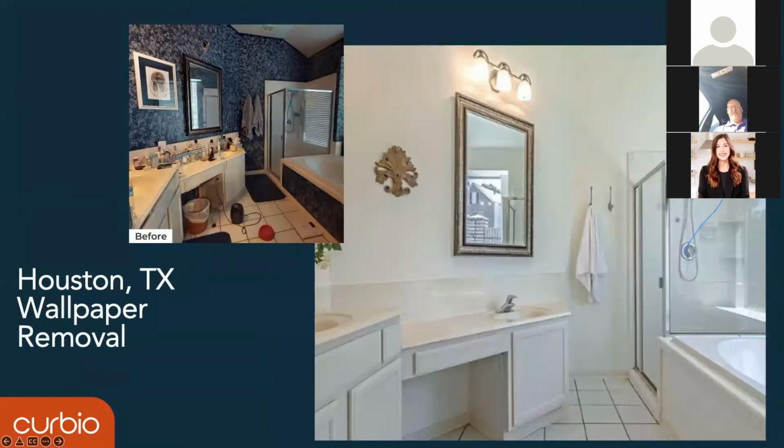Let's check out this Houston, Texas project. And here we just removed some wallpaper, but it makes a huge difference. Wallpaper used to be a really popular design choice by homeowners to make their homes feel more personal, but most of today's buyers like a light, solid, neutral palette, as we've seen previously. So our recommendation is to let your buyers select the wallpaper if they want, take that wallpaper off and replace it with a nice neutral color.